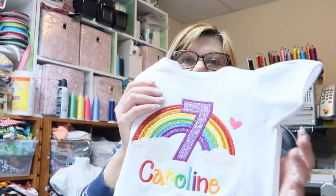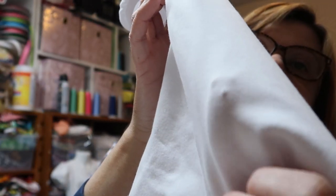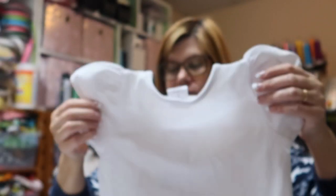So I haven't finished any of my ribbon trims. I started working on shirts, and I don't know about y'all, but this makes me want to cry. So I made this one, right? Yep, perfect. But there was a tiny little hole right here. It won't focus. There we go. Right there. See it? It's a little hole right there. I don't know what to do about it other than remake the shirt, so that's what I'm gonna do.